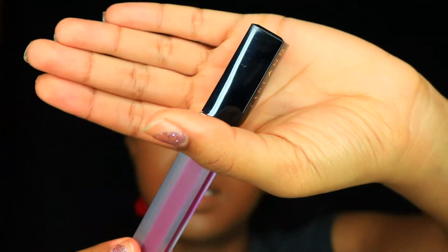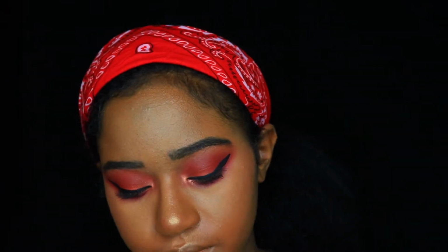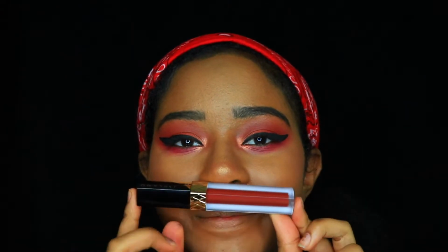So pretty. All right, the next color I got was the shade Provocateur. And this is also the same brand, obviously. It's just a nice burgundy red color, and it's honestly really, really pretty. So let me take it out. This is what the shade looks like. And this shade is very beautiful. I already wore it to school before, so yes, very, very pretty.